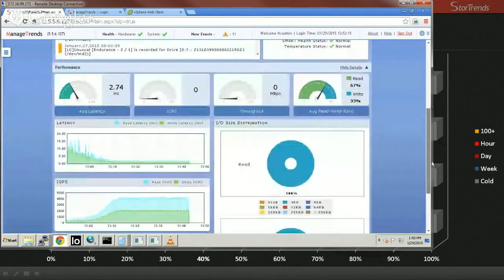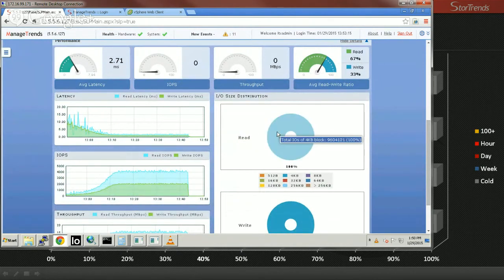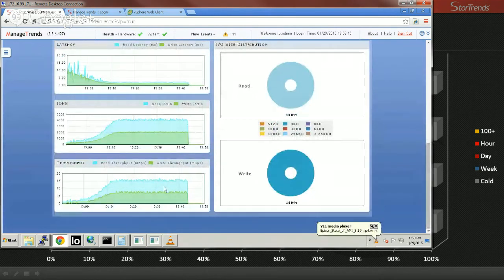If you scroll down, this is an overview of the actual unit, basically all of the volumes within the unit. You can see I have 67.33% read write. You can see a latency here. These writes are really heavy writes. They're 4K blocks, so it's the absolute worst case scenario for them. I must have just had that test running right there. And you can hover over to see what your throughput is, read, write, all that kind of stuff.